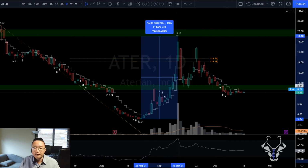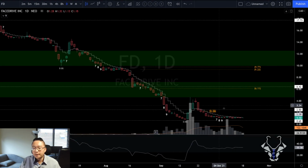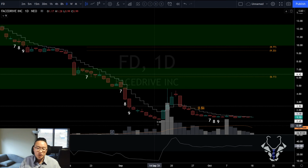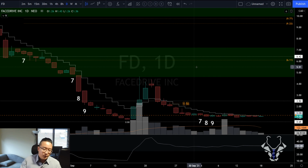528%. This reminds me of FD, face drive. A huge bounce into long-term consolidation. We have not looked at that for some time, eh? Look how similar that is. Huge bounce into long-term consolidation. Still rejecting from that 88. Let's actually set an alert on this. Once we break over that 88, there can be a second move.